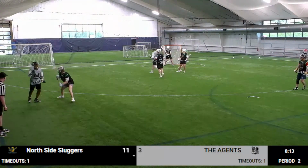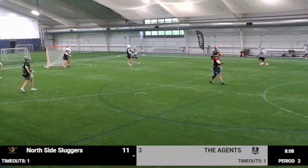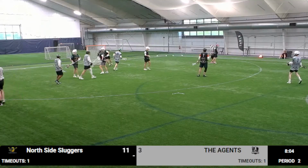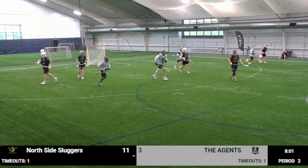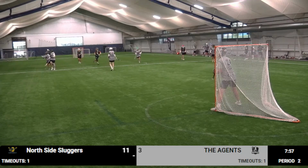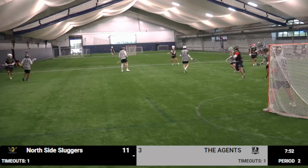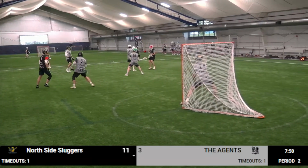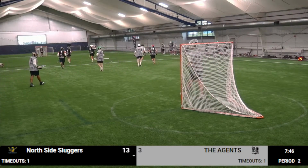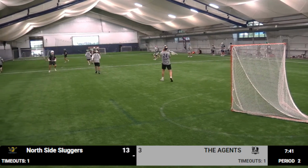Agents looking to get themselves back into this game. Pass on the right side. Spin move, and a try goes wide. Shot came from Warren Horton. And a goal. Speakman. 12-4.